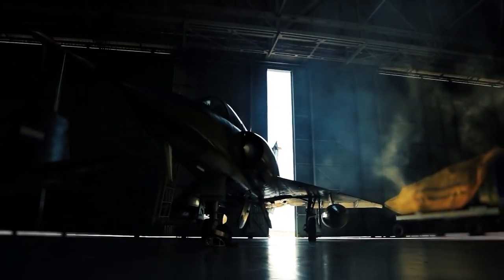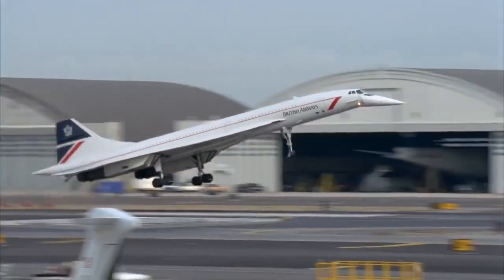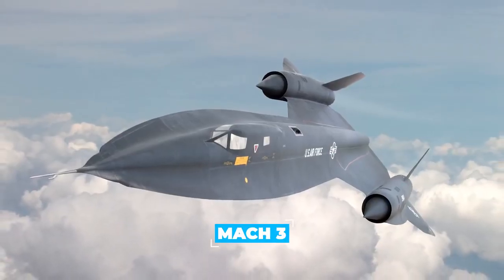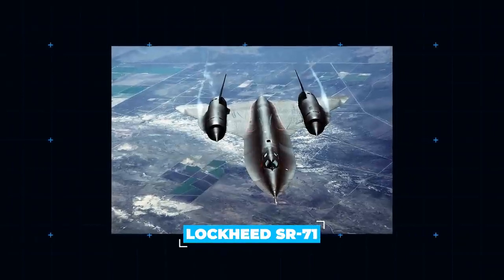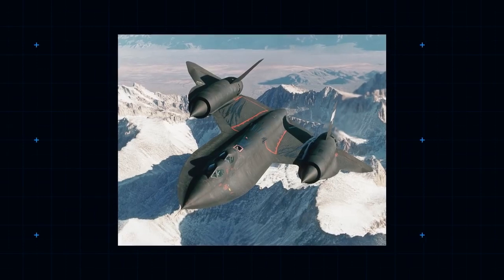Mention the world's fastest aeroplane and many will think of the Concorde. And while that may have been a record-holding passenger jet, it was far from the fastest. Capable of over Mach 3, the Lockheed SR-71 Blackbird is the holder of this title. It found its use under both the United States Air Force and NASA.